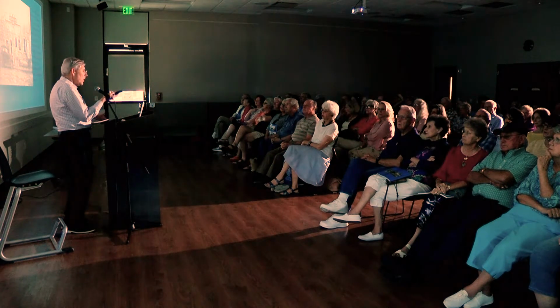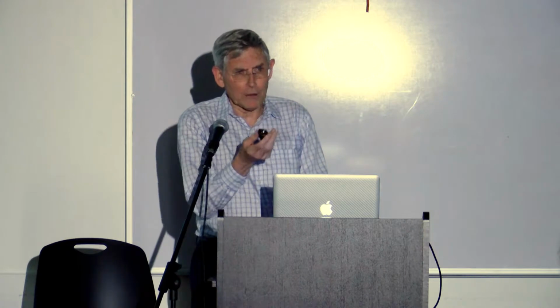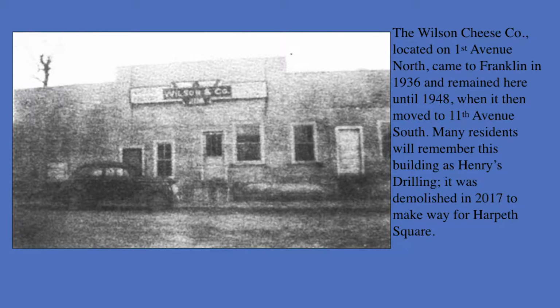This is an important industry because some of the small farmers who maybe had only 1 or 2 cows could take their milk and sell it here rather than to a dairy. Because if you had several cows, the truck would come and pick up your cans, empty them, or take them with them and then exchange them. Or you could bring whatever amount of milk you had here, and I think they made the cheese right there. And this was demolished in 2017 when they started the Harpeth Square.